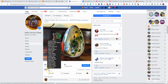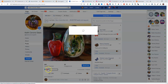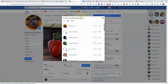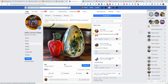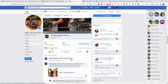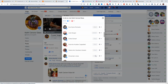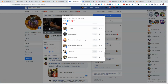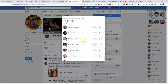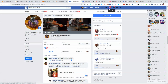What I would suggest to grow your brand on Facebook is this. Every time you see a heart and a like down below, you can click on the number of people who've liked and hearted it. It brings up this box, and you scroll down and invite the people who've liked the video to like the page. I've already done it on this one, but you see how they all say they're liked already? Let me find one. This person was invited and they still haven't accepted the invitation. Right here, Nicole, I'm going to invite her. If you do this every single day, you're going to find out quickly that as people like your stuff and you invite them to follow you, the more you post, the more they're going to see.